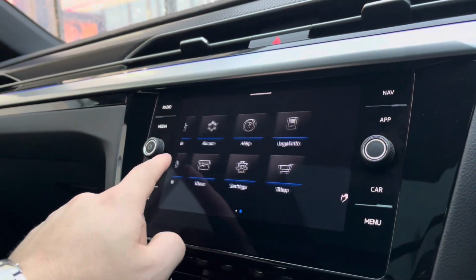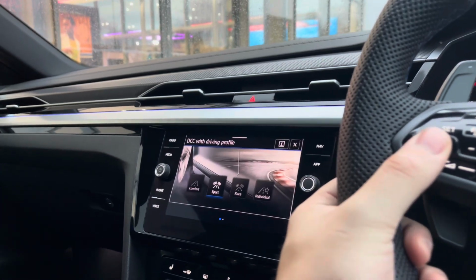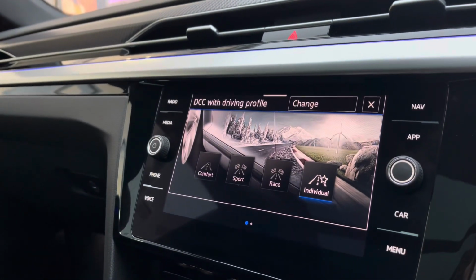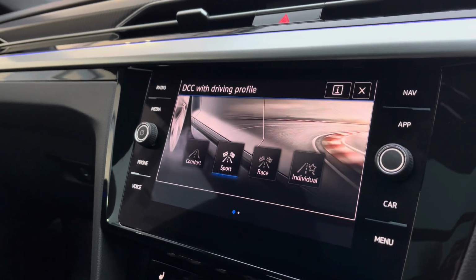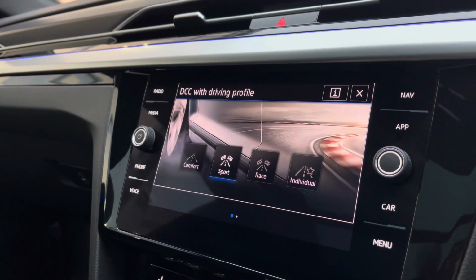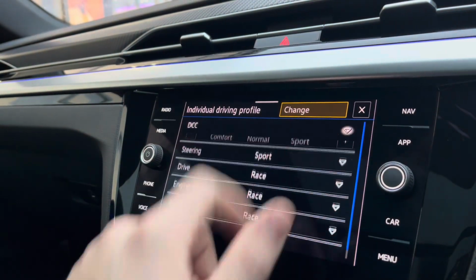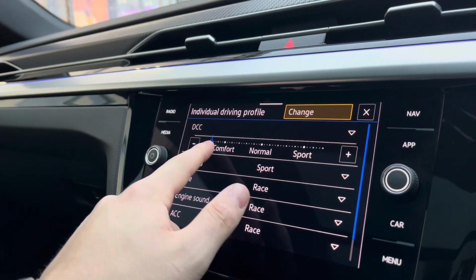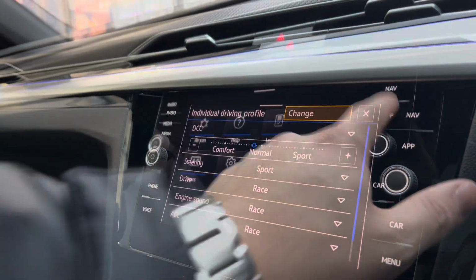Over to the infotainment screen, there's a wide array of different options to choose from. You can actually configure the driving modes directly through your steering wheel. 4 different driving modes offer a much more tailored experience. For example, Sport and Race offer a more performance-based experience, and as we do make our way into our individual settings, we can actually change our dynamic chassis control, which is our suspension, to offer a more comfortable and or stiffer drive depending on what you want from your driving experience.